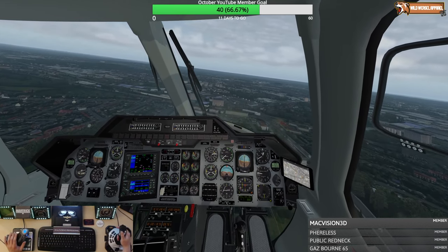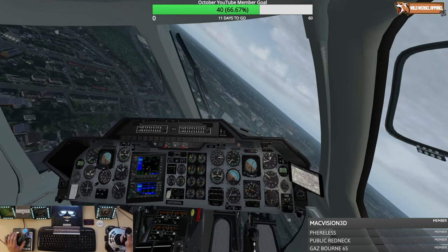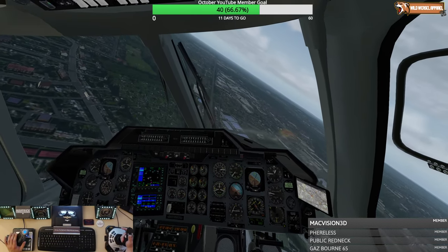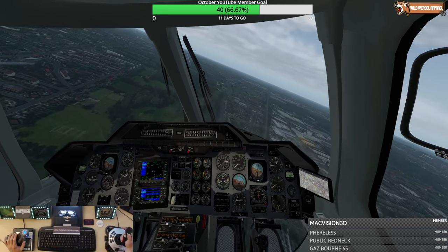Rory says, on Friday I flew the Eurocopter 120 from Gatwick to Southend, and Tower told me to take runway 08 right instead of a straight out departure. That's actually quite common, especially on VATSIM.